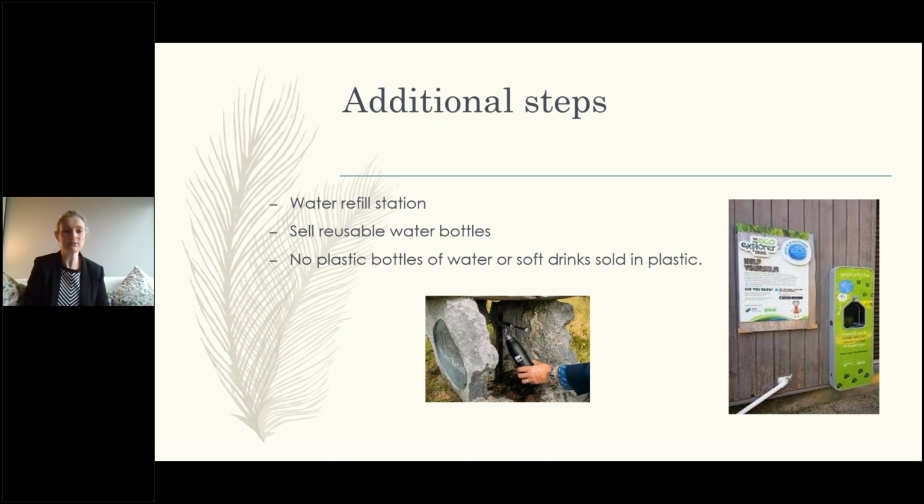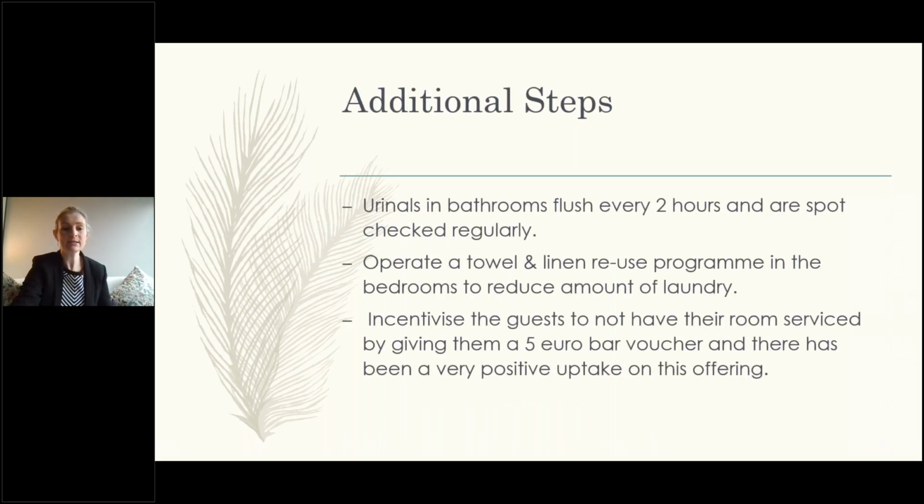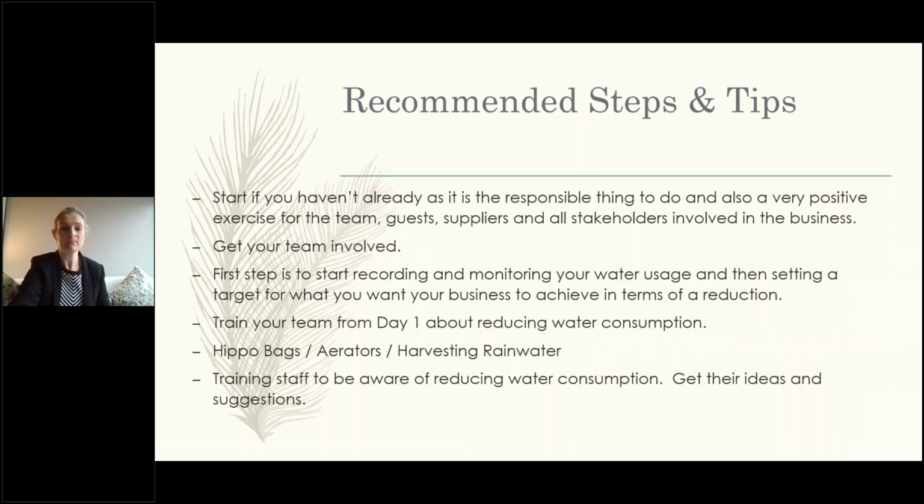Additional steps that we would have taken were having a water refill station in the hotel where people could get their reusable water bottle filled at no charge. No plastic bottles of water or soft drinks are sold in the hotel either. Urinals in the bathrooms flush every 2 hours and are spot checked regularly. We operated a towel and linen reuse program in the bedrooms to reduce the amount of laundry and incentivize the guests not to have their room serviced if they're staying for more than one night by giving them a €5 bar voucher, and there was a positive uptake on this offering.